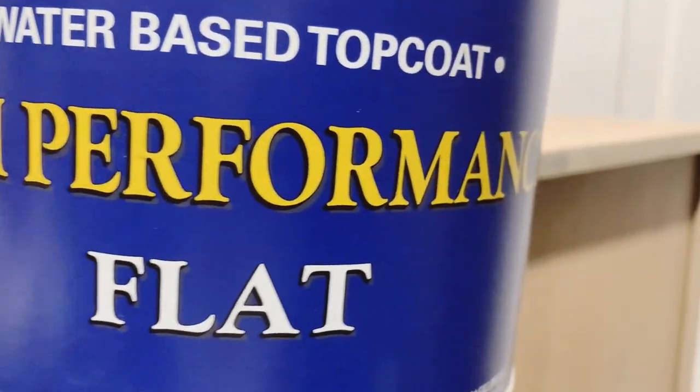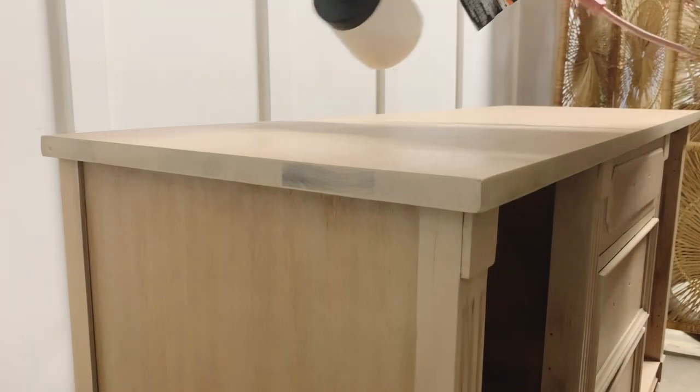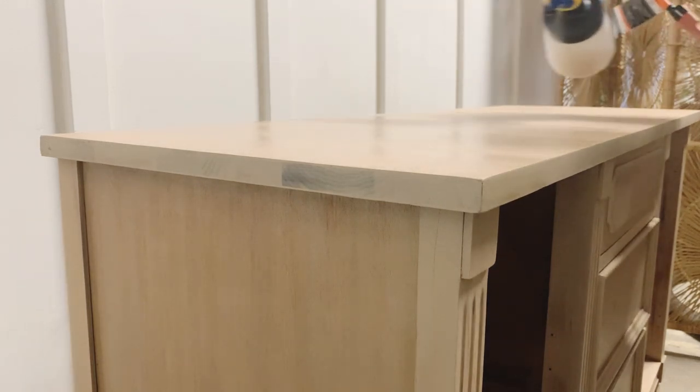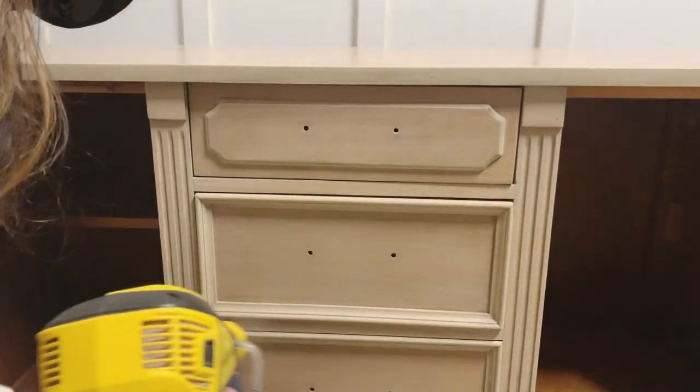To offer even more protection to the sideboard, I pour some of this high performance flat top coat from General Finishes into my Flexio 3500 detail finish nozzle from Wagner and apply 3 coats.